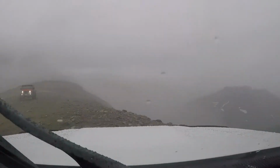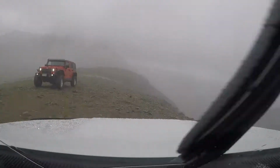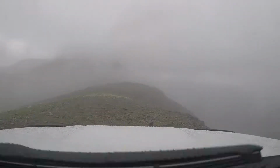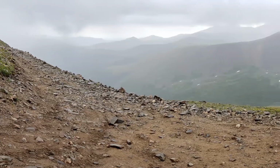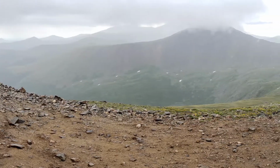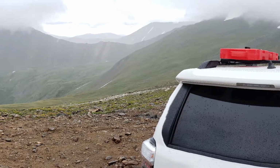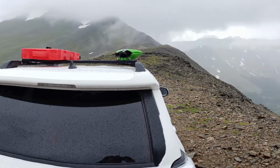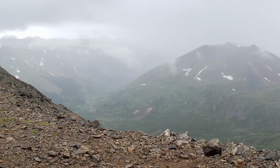Here we are. We're at the pass. Yeah, that's cold. I can tell the altitude up here. I'm a little dizzy. Well, we're at the top of Argentine Pass, 13,132. Didn't have the view I was hoping for, but oh well.